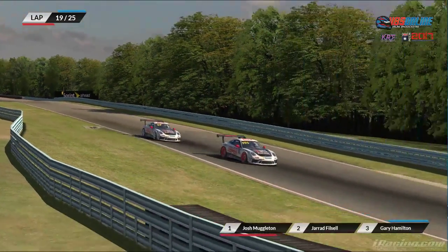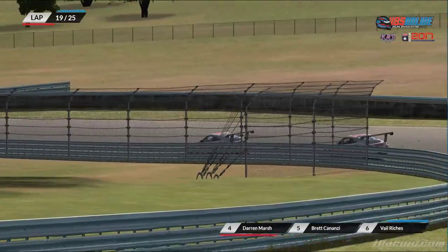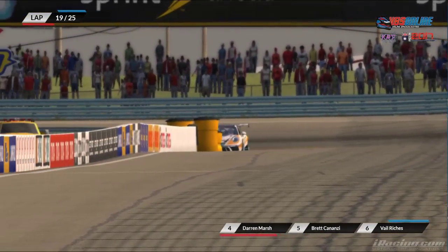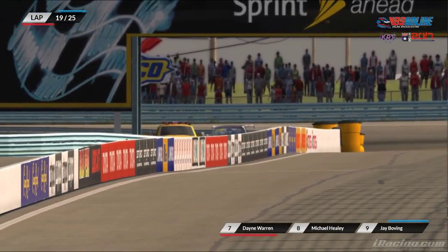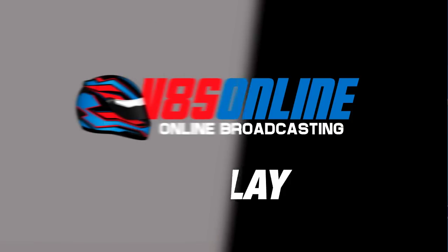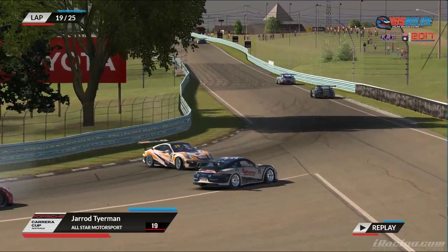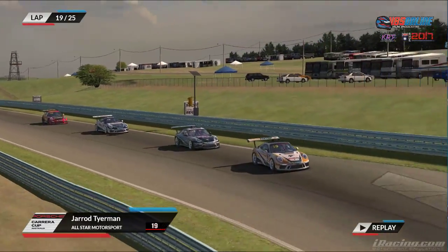Now we're just looking at that battle between Tyman and the others earlier, and there's been a bit of a shunt. When we flicked off to look at Filsell and Muggleton, Hinton's had a dive exiting the boot, and he's flat out just doored Jared Tyman. We'll see if we can get a replay, because that is quite an impressive shunt. Good driving by Stewart and Lewis to get around that.